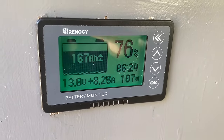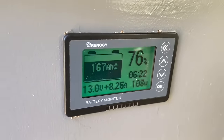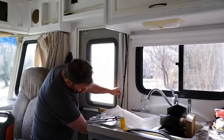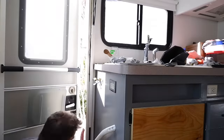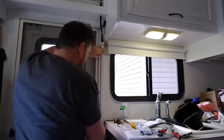We are charging 8 amps at 13 volts, 107 watts. We've got 300 watts of solar on the roof, but it's a winter morning. It's not even midday yet. And we're done, finally.